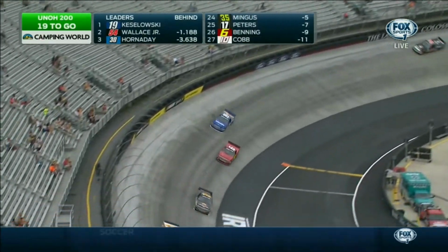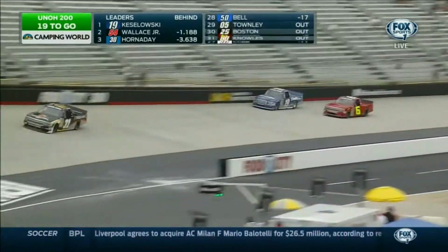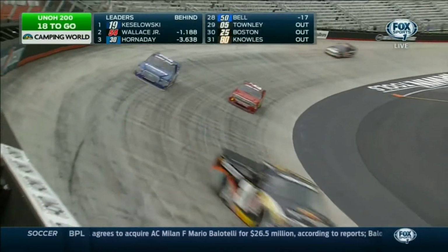And Brad's breathing. He's got a gap. He gets down inside. 20 to go, especially here at Bristol, anything can happen. A gap is nice. Another look at Kyle Busch.